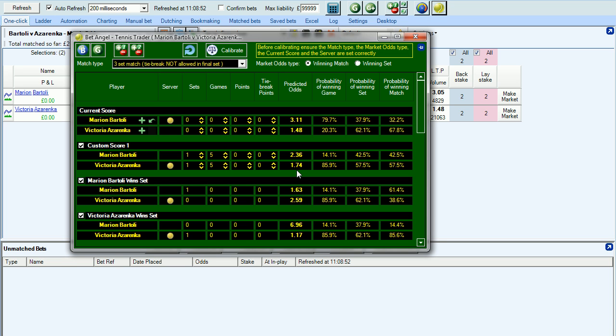What would happen in that situation if she goes on to win the game? So Azarenka goes on to win the game. We've laid her at 174. We move in 20 ticks. So we would lose 20 ticks in that situation. But say that Bartoli broke Azarenka, upside is enormous.